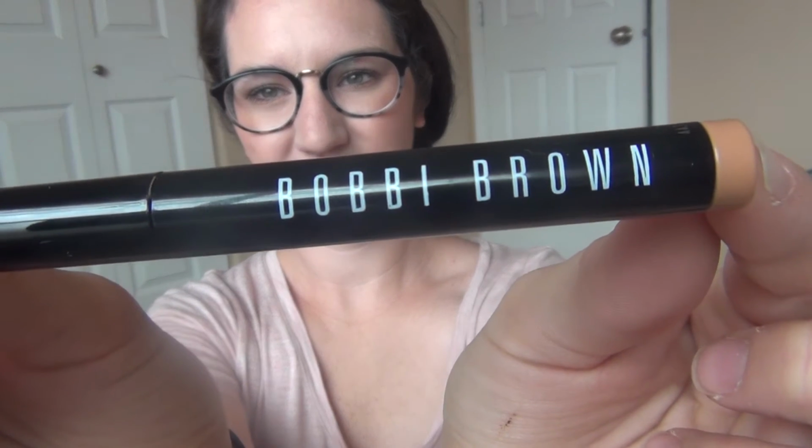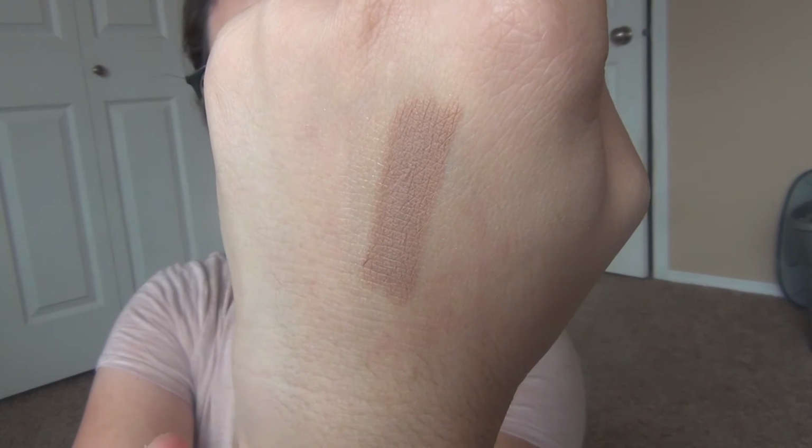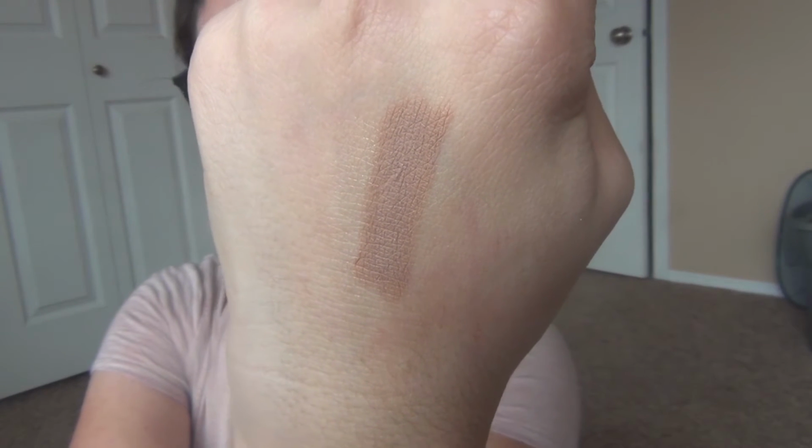So I kind of cheated on this one just a little bit. I had to pick two things because I could not for the life of me narrow it down to one. Cream shadows. I just couldn't narrow it down to one. I had to pick two. Bobbi Brown Long Wear Cream Shadow Stick in the shade Sand Dune is perfection. It's so good. I love shadow sticks.